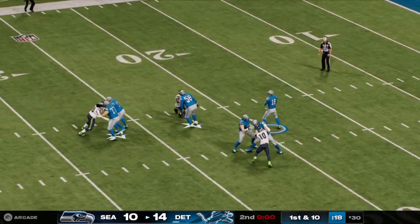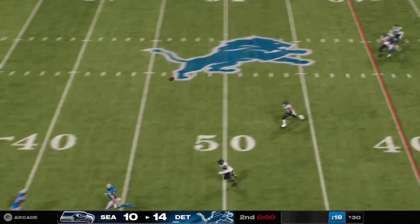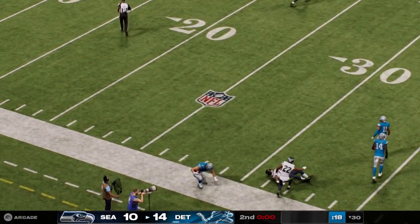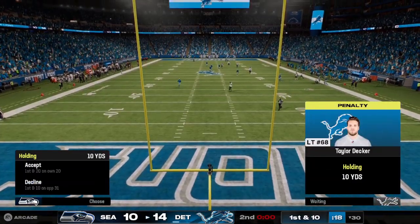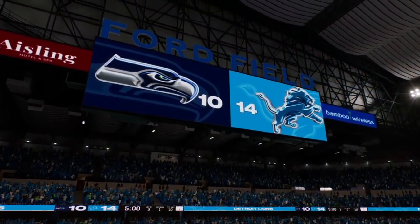Here's Goff. And that is brought in. And he's going to be out of bounds. Triple zeros up there on the clock. We have reached the end of the first half.